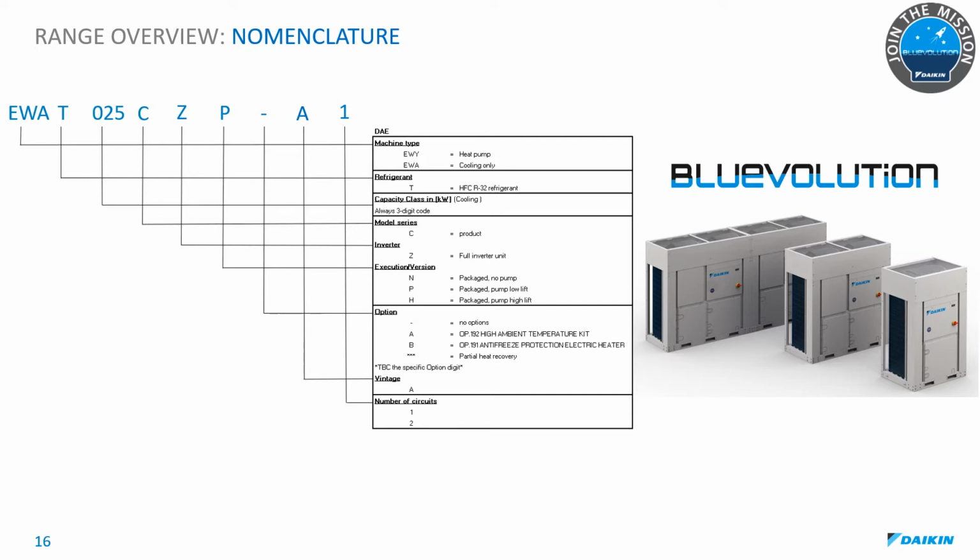The next position is reserved for additional options that can come with the chiller, which we'll cover later on in the presentation. Letter A is the simple vintage. It's like when the factory starts manufacture of a particular range, it starts with A and consecutive modifications will be B and C and so on. And lastly, the last position will give you information on the number of refrigerant circuits in that particular chiller.